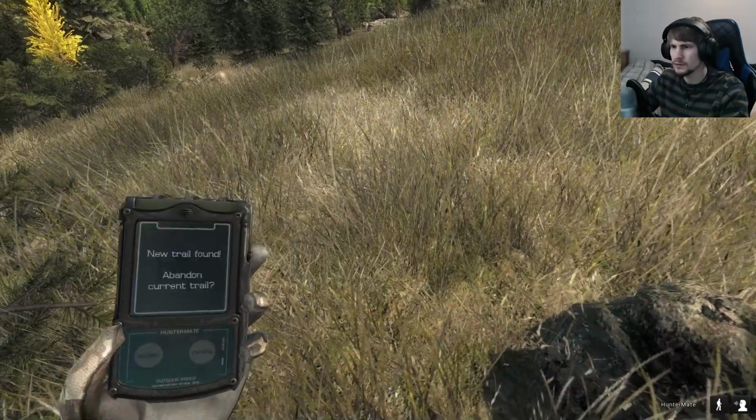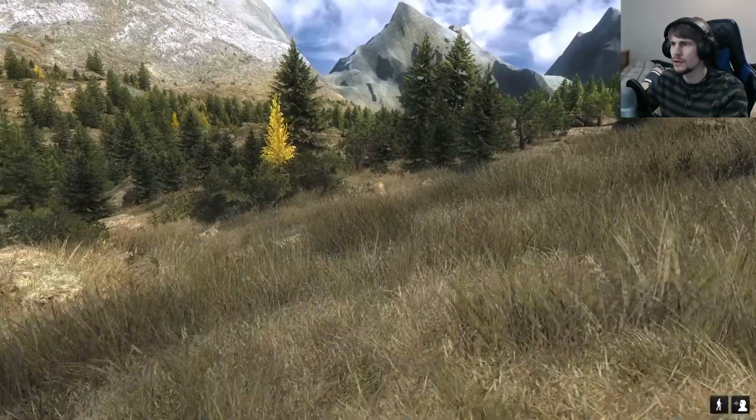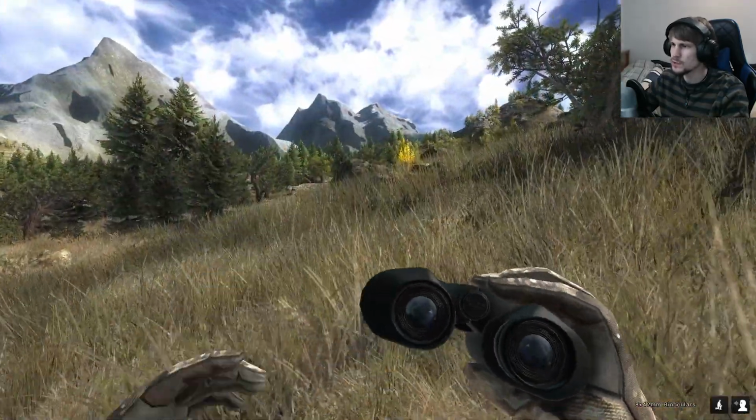So what do we got here? Bighorn? Yeah, bighorn. Okay, so these are probably the... Actually, I think the females. Speaking of, that was one just trotting around here.